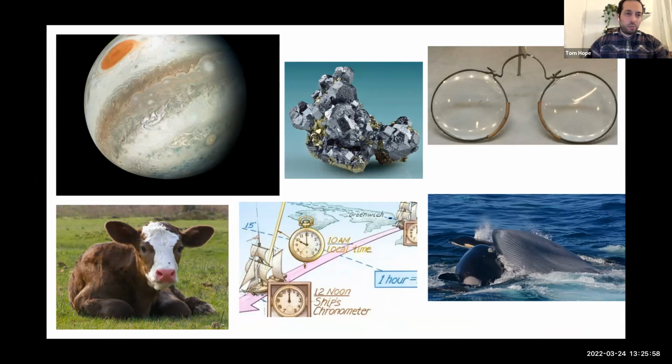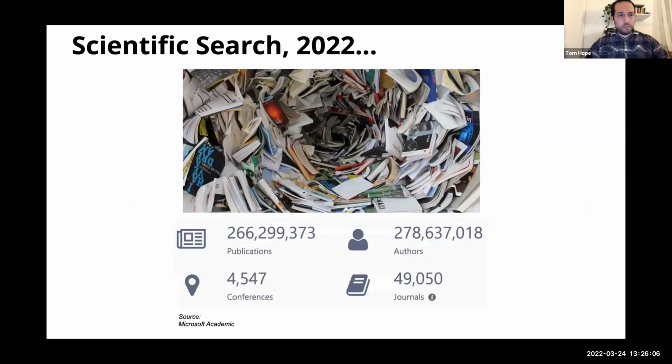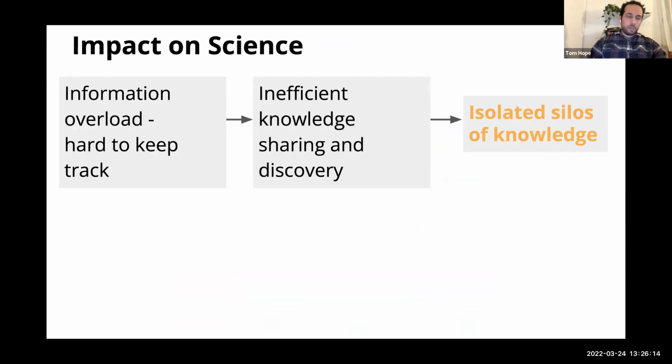But today, you'll use a search engine like Google Scholar, and you're much more likely to come up with something like this, a whirlwind of research papers. Now, this kind of flood of information has serious impacts for science. It creates information overload, making it hard to keep track, and I'm sure we can all identify with that.